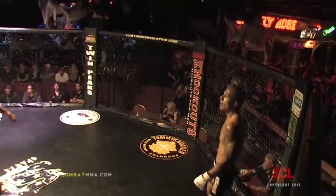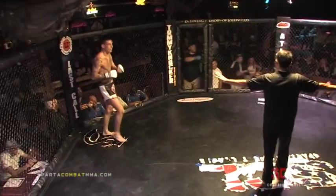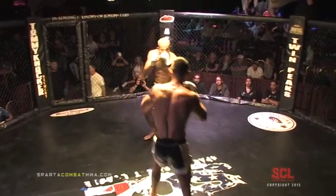Second round just about underway here as both corners exit the cage. Nick Navaro with a slight cut on his forehead, but looks ready to go. Touch of gloves, and here we go, second round action.